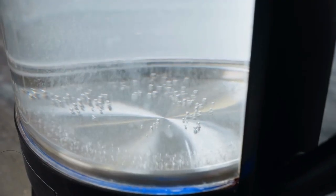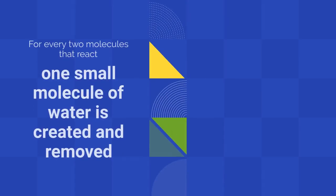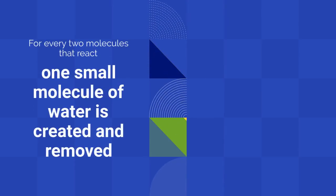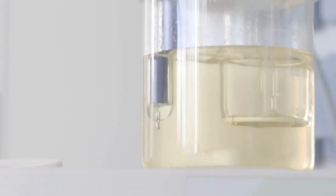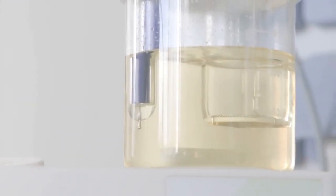This heat and pressure cause the acid and alcohol molecules to react with each other. For every two molecules that react, one small molecule of water is created and removed. This reaction forms a new, slightly larger molecule, which is an intermediate product.